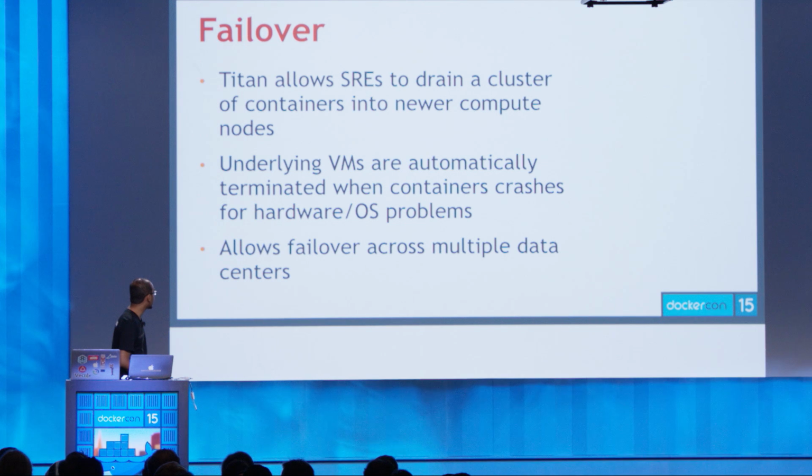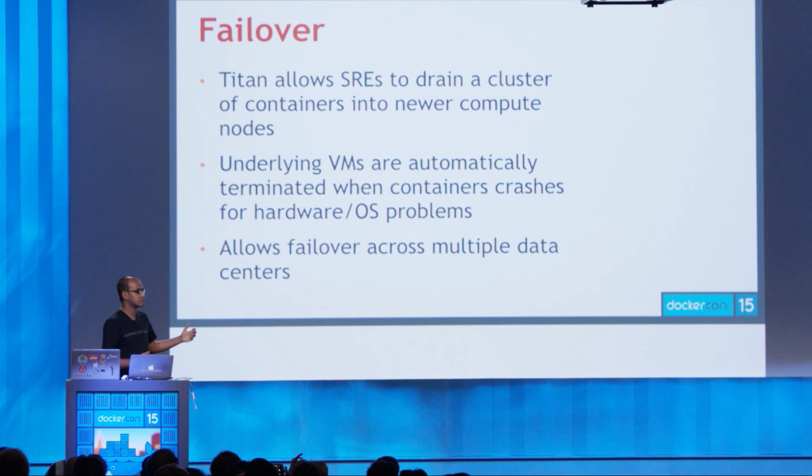Coming back to failover, we offer an API where clusters can be drained, and this is not only useful for when a fault happens, but nobody really speaks about what they do to run systems like Titan in production. What happens when you are deploying a newer version of the kernel or patching the kernel? We see this all the time. We patch the kernel and we create a new foundation server. What happens to the containers then? So we have the flexibility of draining all the containers from an old cluster to a new cluster, without the users even knowing.